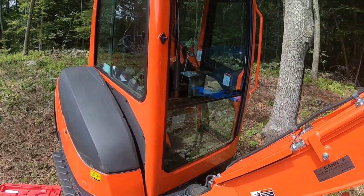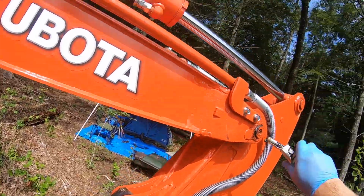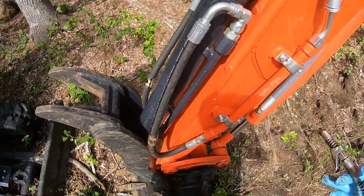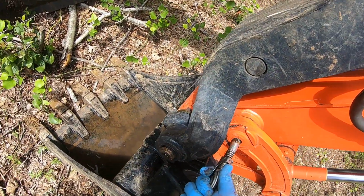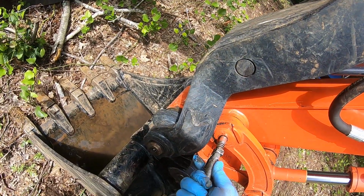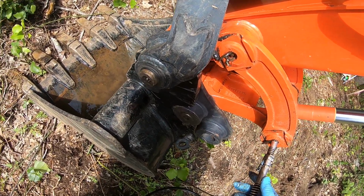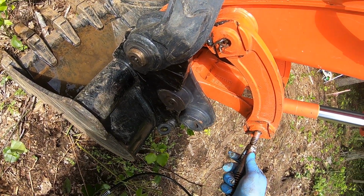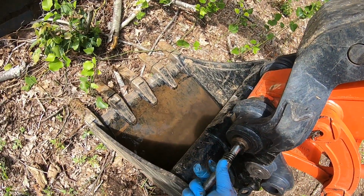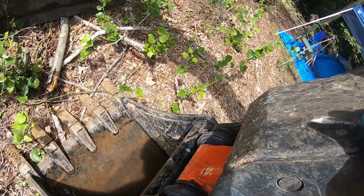I usually like to go on one side, get every grease fitting on one side, and then get every grease fitting on the other. There you go, see the grease coming out? That's when you're good. How easy is this though compared to pumping and trying to hold the thing on? Cordless grease gun's the way to go. This thing was like $250, something like that.